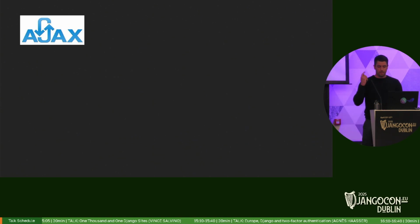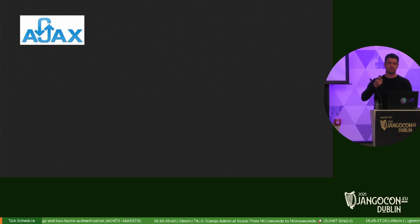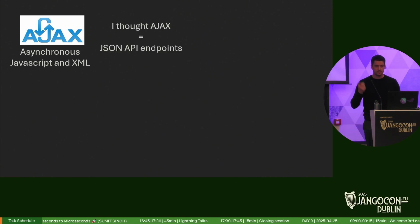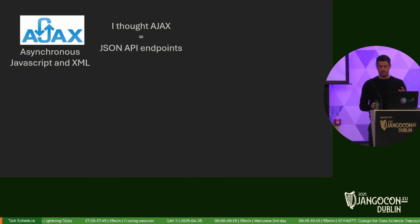Going back to Ajax, who knows what it stands for? Asynchronous JavaScript, indeed. It stands for asynchronous JavaScript and XML. For the longest time, I thought it meant asynchronous JSON and XML or whatever. I thought that Ajax has to be JSON API endpoints, which is not true. Because the XML, HTML is actually XML.